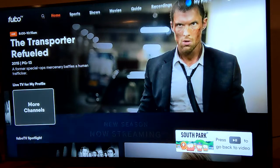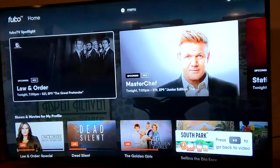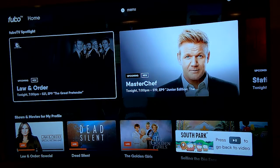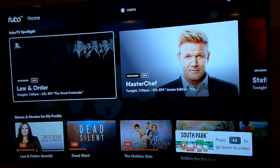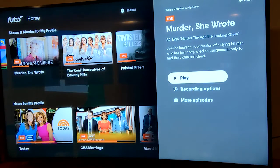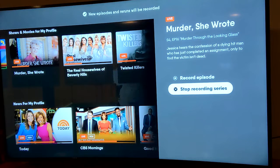Now let's move on to what it's like to use FuboTV. We'll show you both on a computer and a smart TV. Now, when you launch Fubo on a TV, you'll see a large content tile at the top, followed by rows of content Fubo thinks you will like. Scrolling right brings up additional titles in that category, and clicking on anything brings up the option to play, record, or view more episodes. You can choose to record a single episode or an entire series.